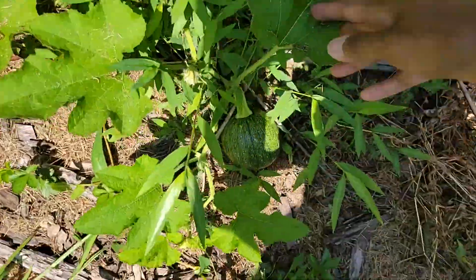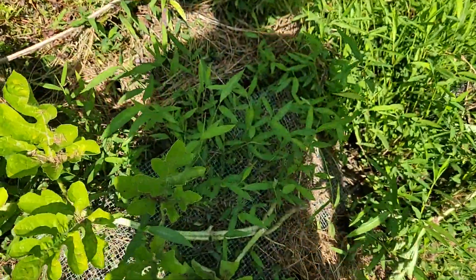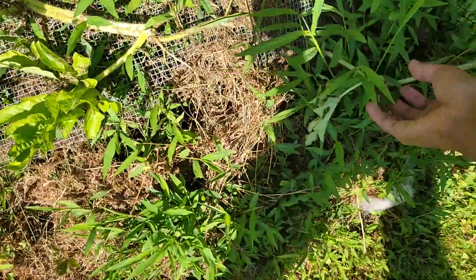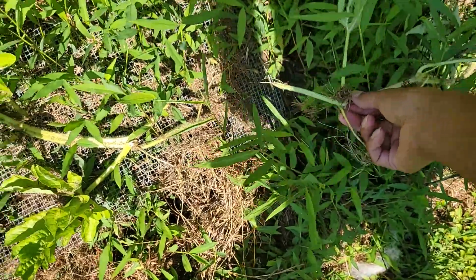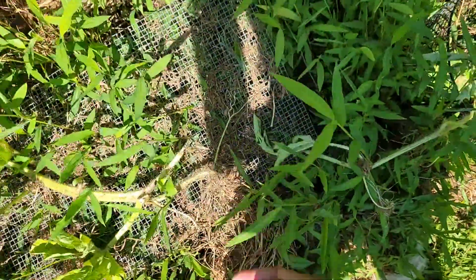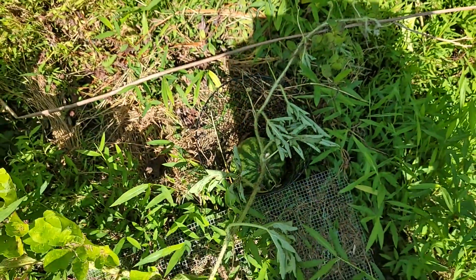We'll see how long that takes. And another one here. But this one I had high hopes for, the Crimson Sweet. I tried to protect it and all, but all for naught, because that was also taken out in the dead of night. So that was very, very disappointing. So I'll give those to the chickens at some point.